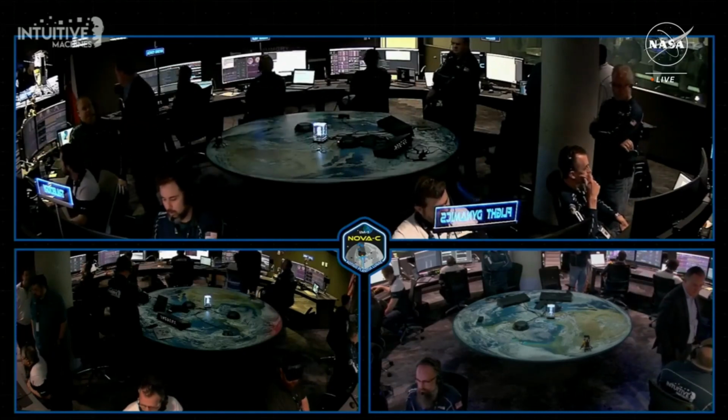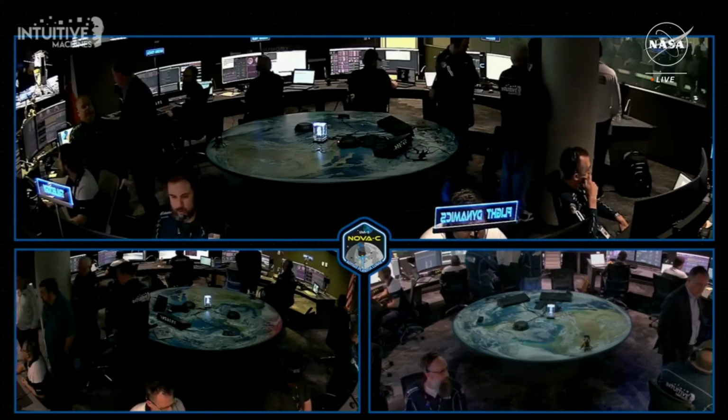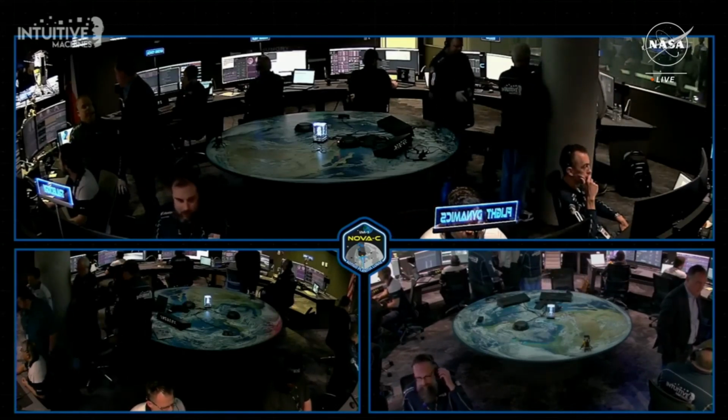Yep. We spent about 2 hours in orbit to solve that problem. We got good readings on the way down. And right now, we are working to confirm communications on the surface of the moon, roughly around the Malapert A region.